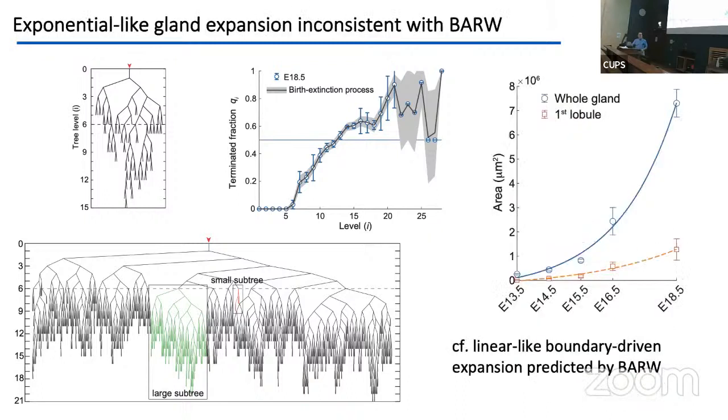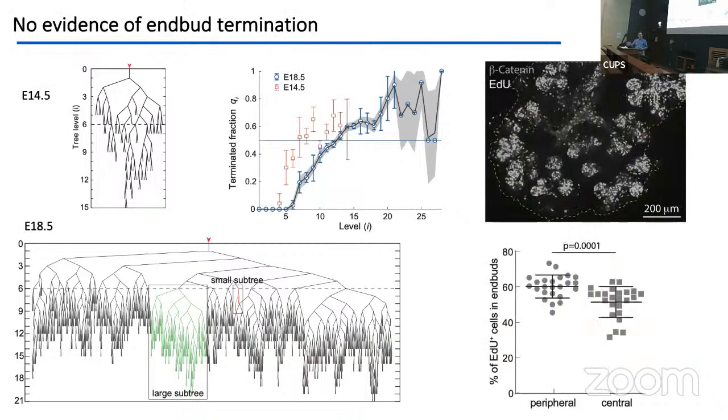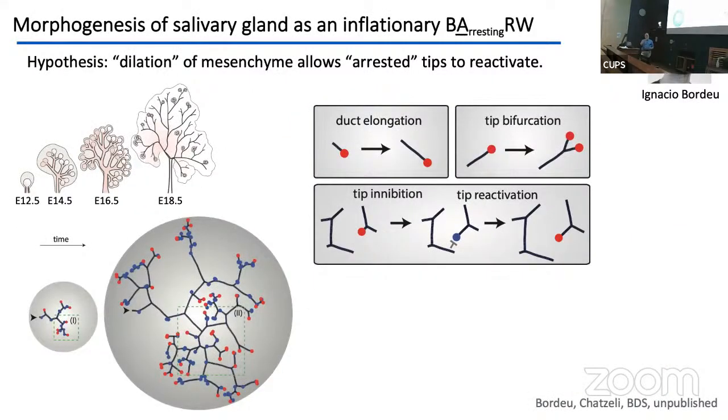So what's going on? The clue was that in this tissue, the gland actually is expanding exponentially fast over a short amount of time. The gland itself is inflating. And so what we reasoned is that we still have this branching annihilating random walk, but it's taking place on a background which is constantly inflating. So when a tip becomes inhibited because of steric constraints, when everything expands, it's able to resume branching.